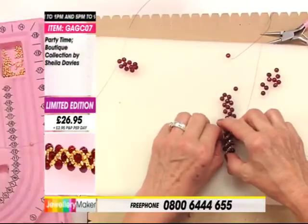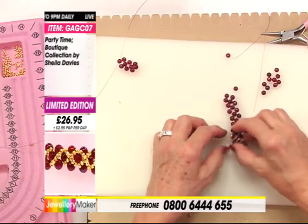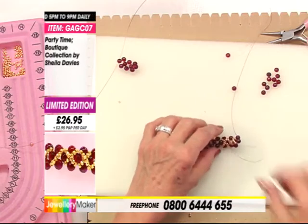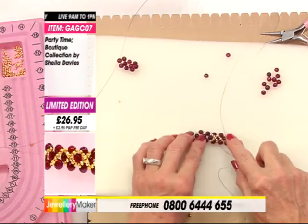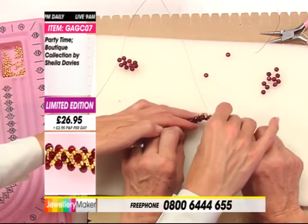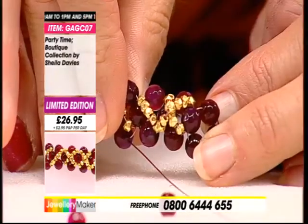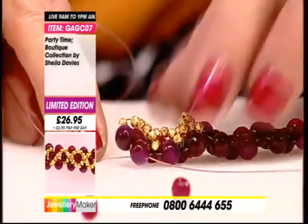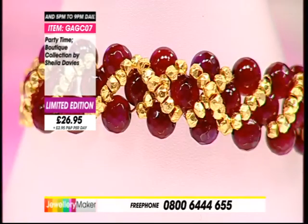So if you just pull that, turn that round, and there you can see that you've now got your cross. I'll just hold that up. There we go. Just pull it, and then all you do then is just carry on going across, back, backwards, you just continue, and just keep going. I mean, I've just done a little section in the middle because by that time I hadn't got many of the cubes left.